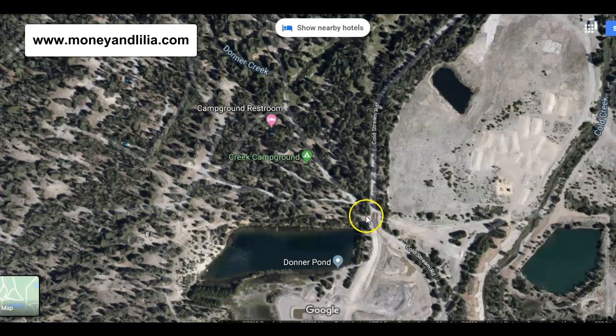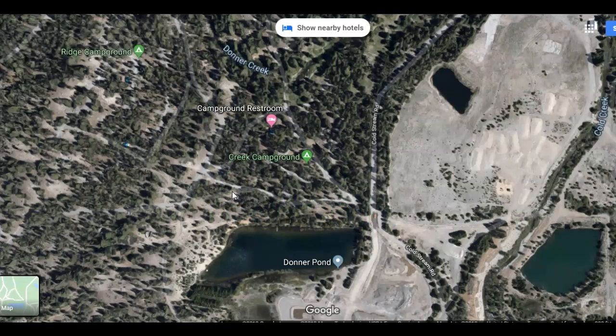Once you park, look for some fences that are made out of tree trunks, and you're going to be on the left side of those tree trunks. The tree trunks are separating the hiking trail and the campground area. You know you're going the right direction if you see Donner Pond on your left-hand side. So there's a trail that just keeps going in. Coming up next is our video tour of our hike on that trail. Stay tuned.